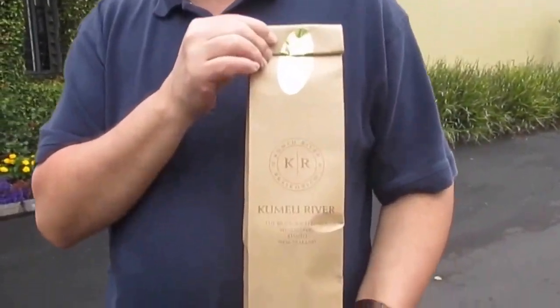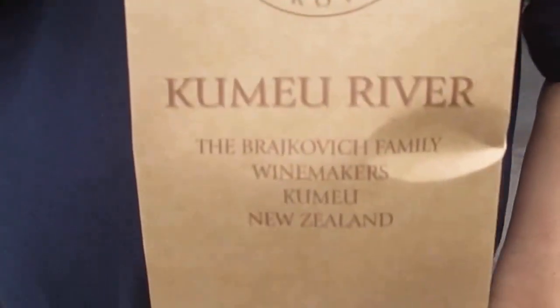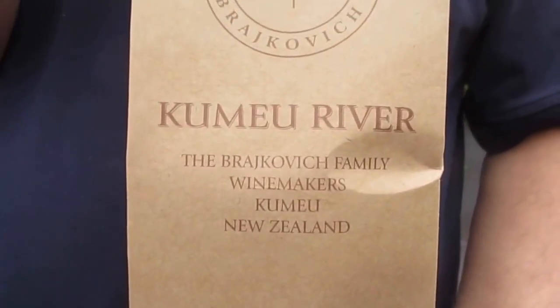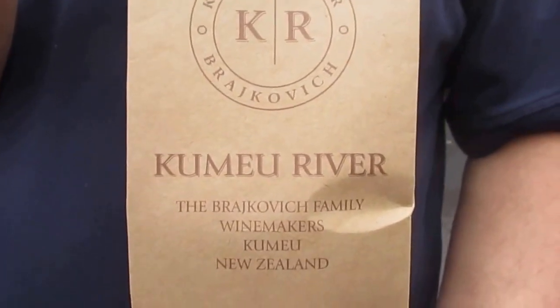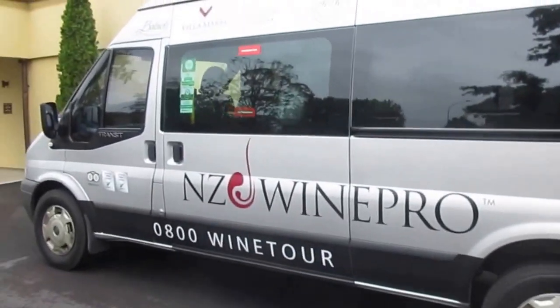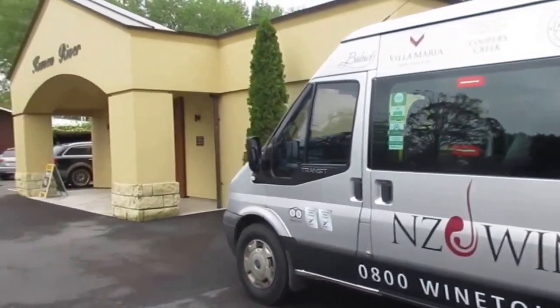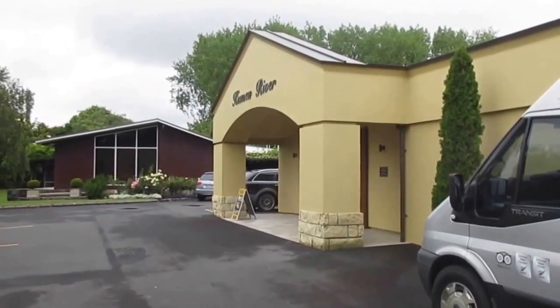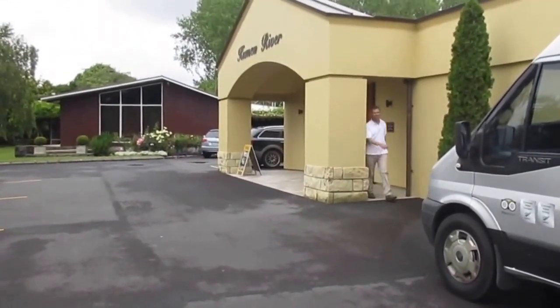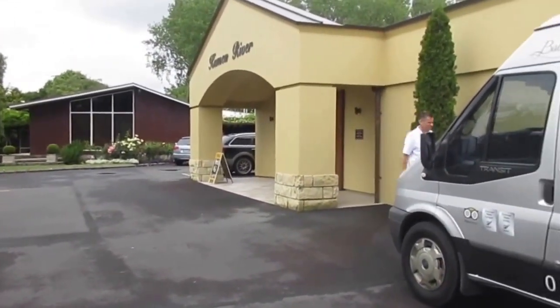our first winery, and this is the name of the winery. I'm not really sure how to say it. I think it's Camus River, something like that. But this is the winery. This is the company that we're with today, and we're going to 3 different wineries, having lunch at one of them. And very informative. We've learned quite a lot about wine here in New Zealand. And well, stay tuned for more.